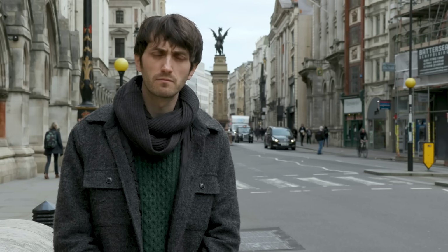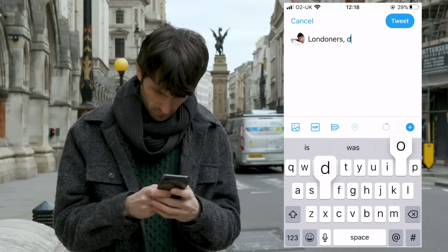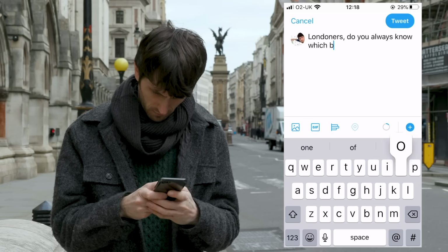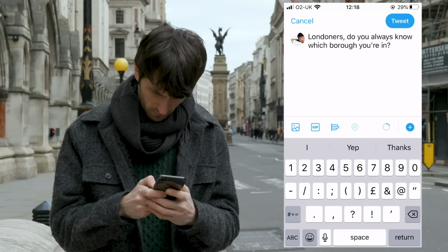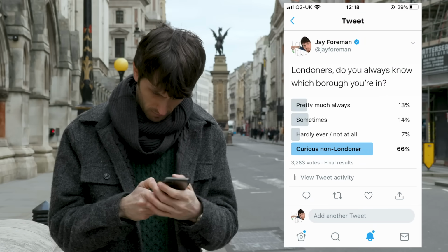Every Londoner always knows which borough they're in. A small handful of geeky Londoners always know which borough they're in. So how, just from looking around, can you tell?